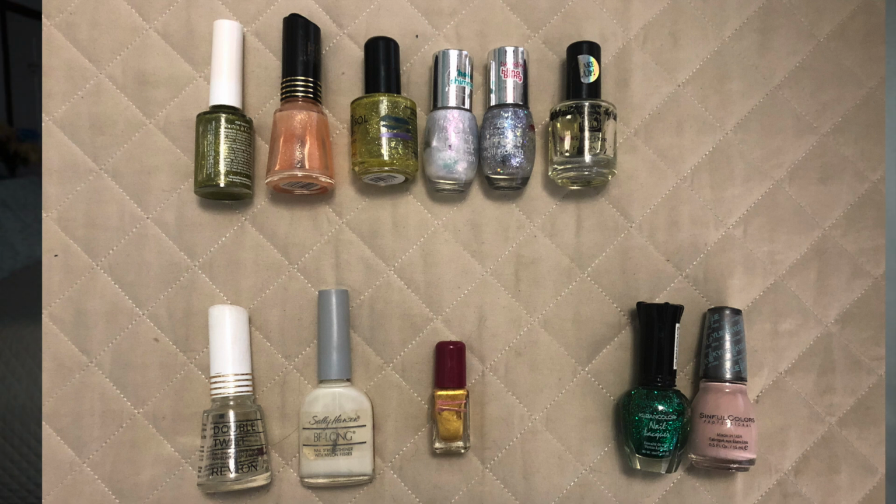Actually, what I have on my nails right now is the one that is bottom far right. It is Sinful Colors Taupe is Chic, and the top row, second from the left, is the glitter top coat that I have on right now, if you want to see what it looks like. Nothing amazing. I was just kind of keeping it casual today. That's why I've got my sweater on. Just chilling. All right, moving on past the nail polishes.